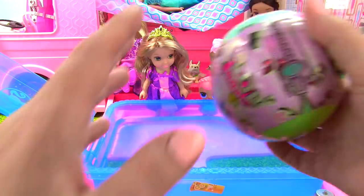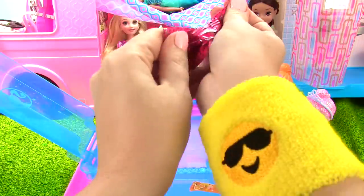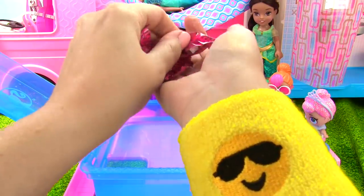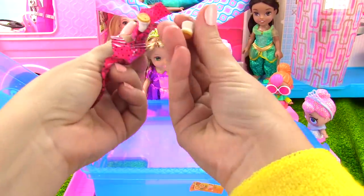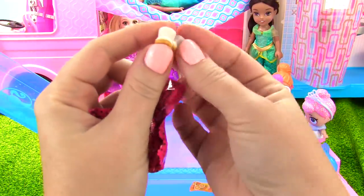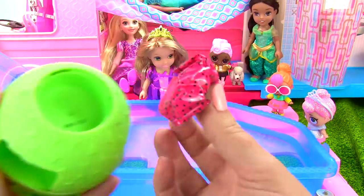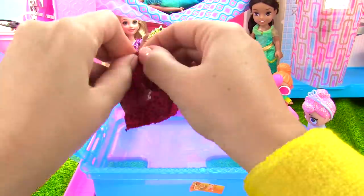Woo! Okay, time to see the shoes. Our little shoes are... Look, they look like white boots. Look how cute, and they're gold on the bottom. Now I wonder what kind of outfit goes with those shoes. Let's go ahead and find out.